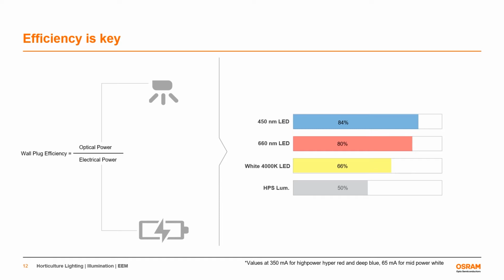The most efficient high-pressure sodium system available can reach a wall plug efficiency upwards of 50%. The most efficient LED system, using a combination of hyper-red 660nm LEDs and deep blue 450nm LEDs, can achieve values above 80%. These two wavelengths are perfect for horticulture applications, which are needed for plant growth. White LEDs are still more efficient than high-pressure sodium systems, but with a wall plug efficiency of 66%, this option is clearly behind a direct-emitting red and blue combination.